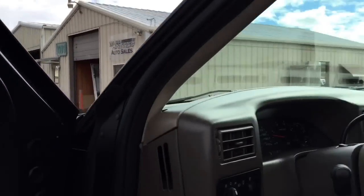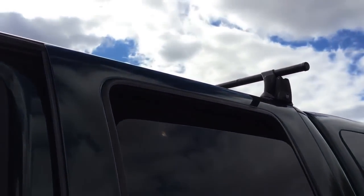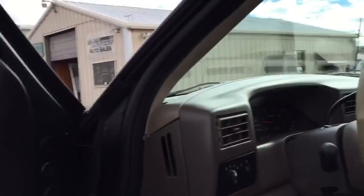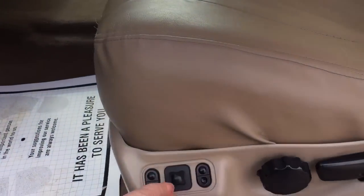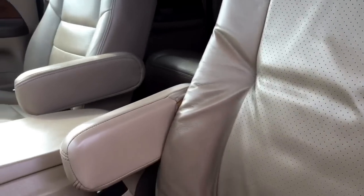Your driver window, passenger window, passenger rear window, driver rear window. Locks are working. This is what that seat cover looks like. And trust me, it's a lot better than it was before. It's a little pouch in the front of it. That seat cover before, the whole outside was just completely torn up, which is very normal in these Lariat trucks. It's kind of surprising the passenger seat wasn't the same way, but he probably didn't have any friends.